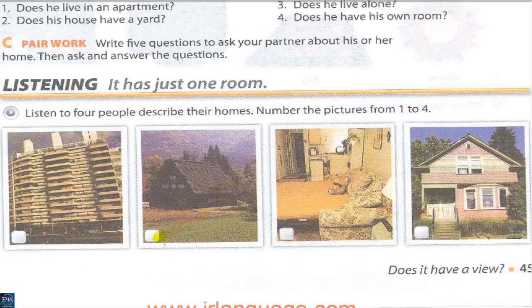Four. My family and I live in an old house in the country. The house is a little small, but we have a nice yard and lots of trees. We like it a lot.